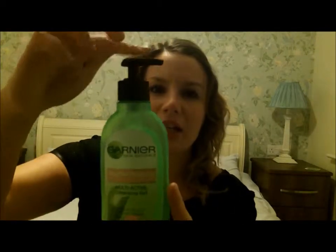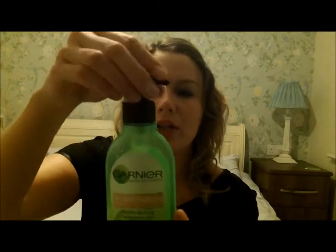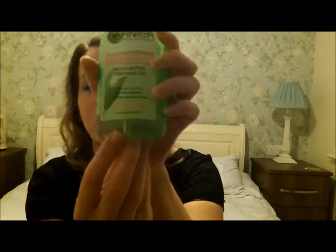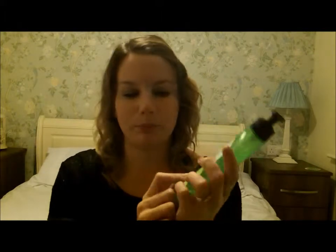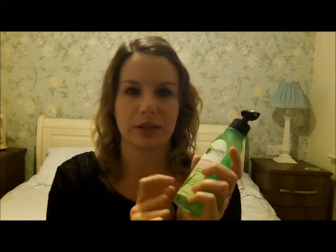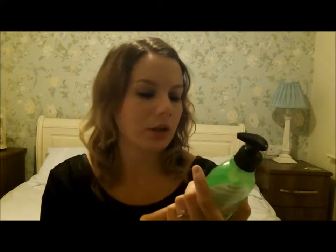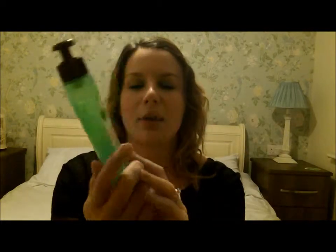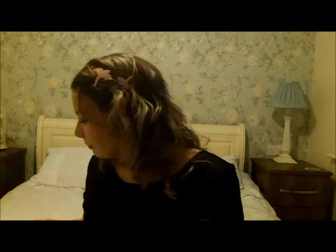And it was really handy in the shower having the pump action top as well. And it wasn't that expensive. Again, I think it was about £5.50 in Boots. And this is good because it's for all skin types as well. I think you could probably get it for different skin types, I would think. So yeah, nothing much more to say about that other than I probably would repurchase it.